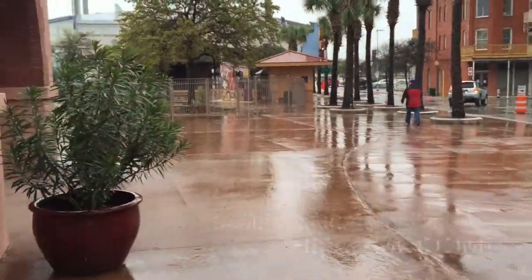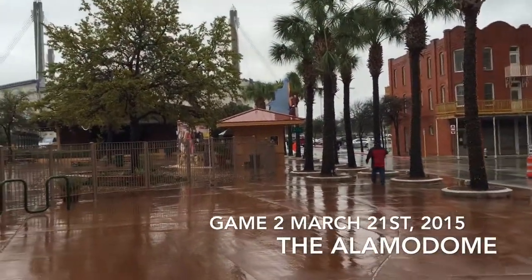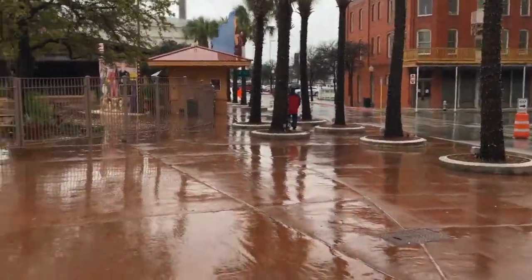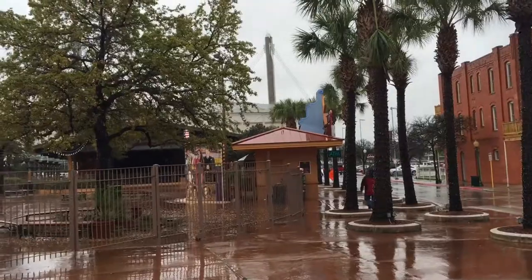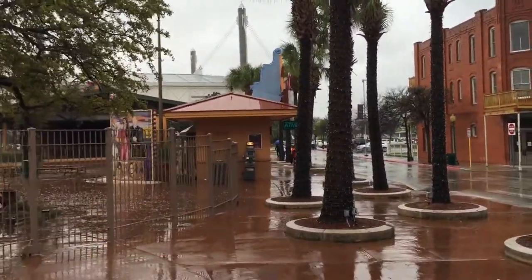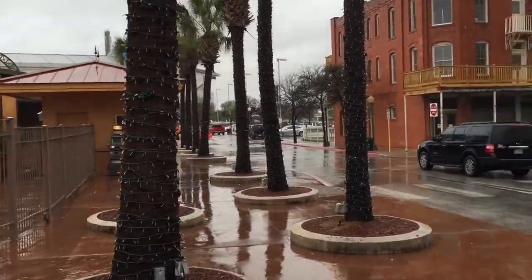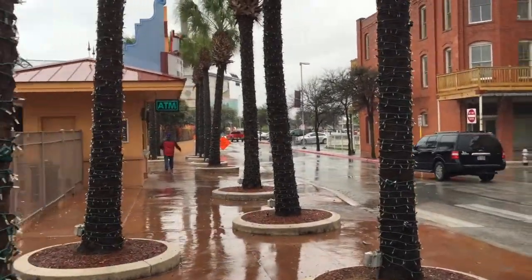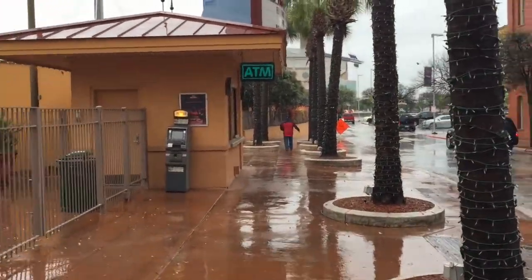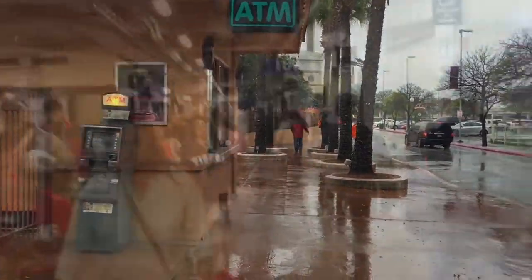Well, it's raining in San Antonio, but it's baseball weather in the dome. We will be coming to you live, well, not live in your time, but live in our time, from the Alamodome here in San Antonio, Texas, for game two of the Major League Baseball big league weekend between the Dodgers and the Texas Rangers. Dodgers won last night by a final score of 11-6.